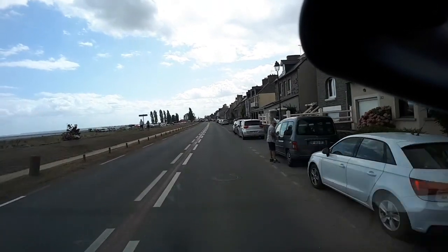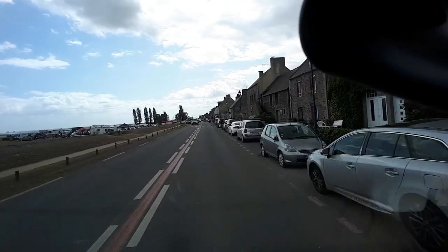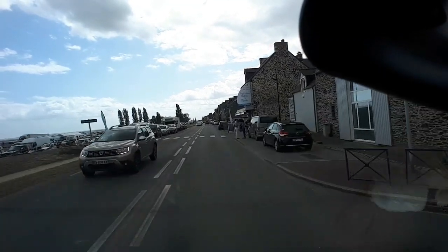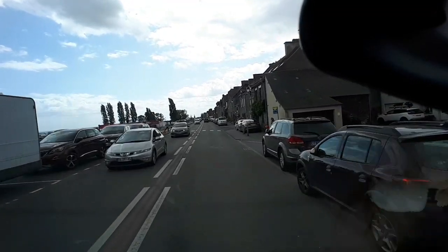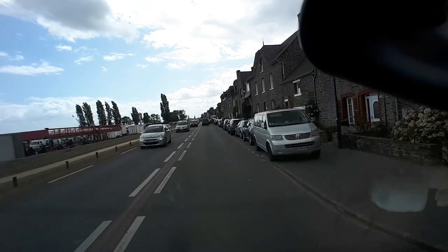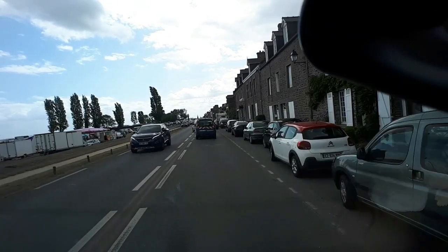We're gonna stop at Arromanches-les-Bains. Same place we stopped on a trip back from Spain last winter, because it's a convenient place, distance wise, and it's also a big place, so the chance of being able to get a spot there is quite good.